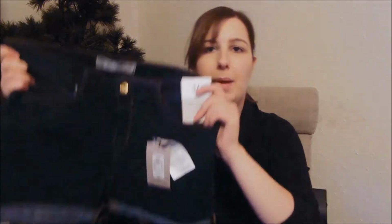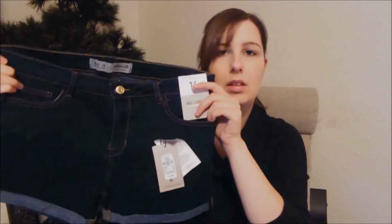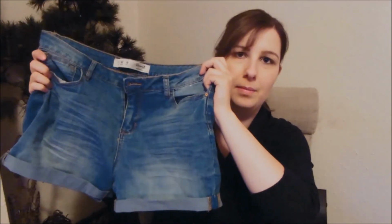Then from Primark I bought some jeans. They're not short jeans, they're between the really short ones and your knee, so mid-length shorts, and these were £7. I just got a dark blue pair and then a lighter pair in exactly the same style, and these were also £7.